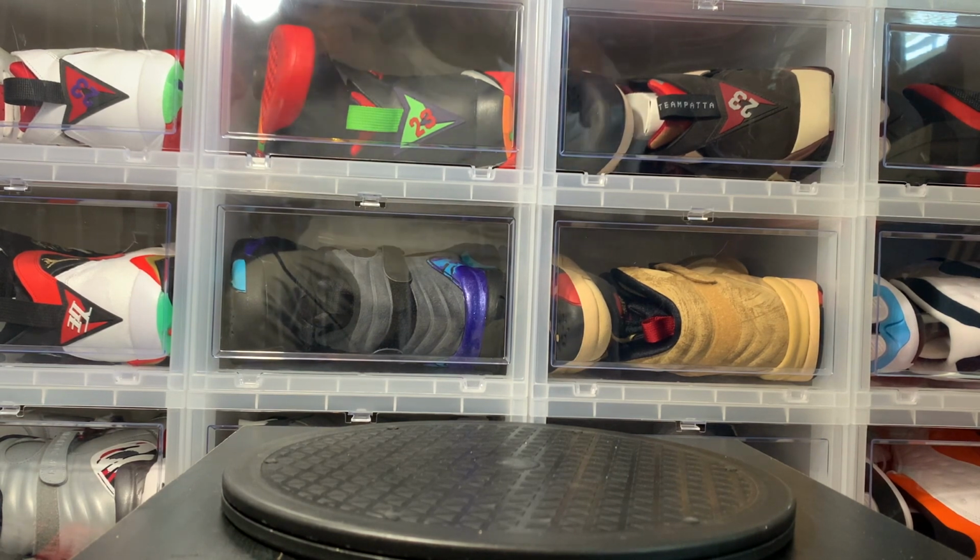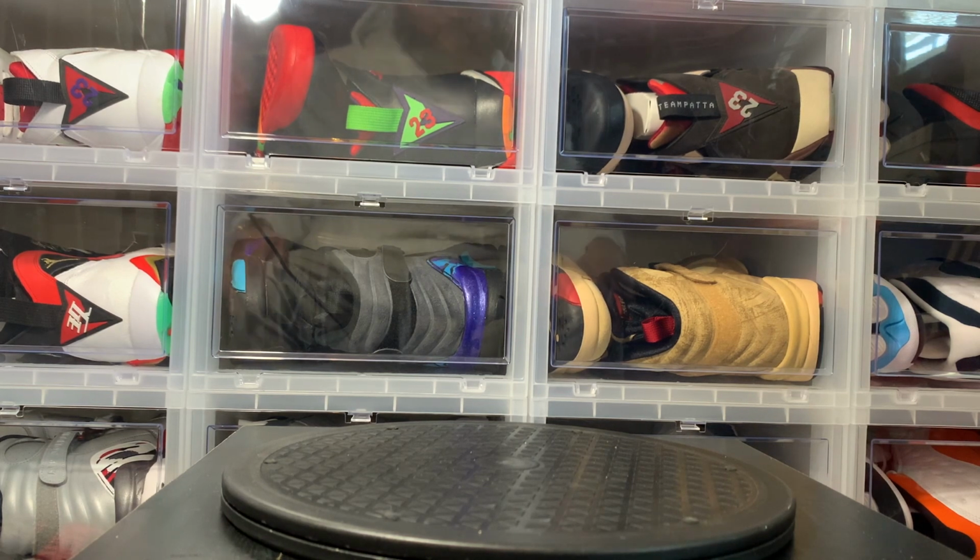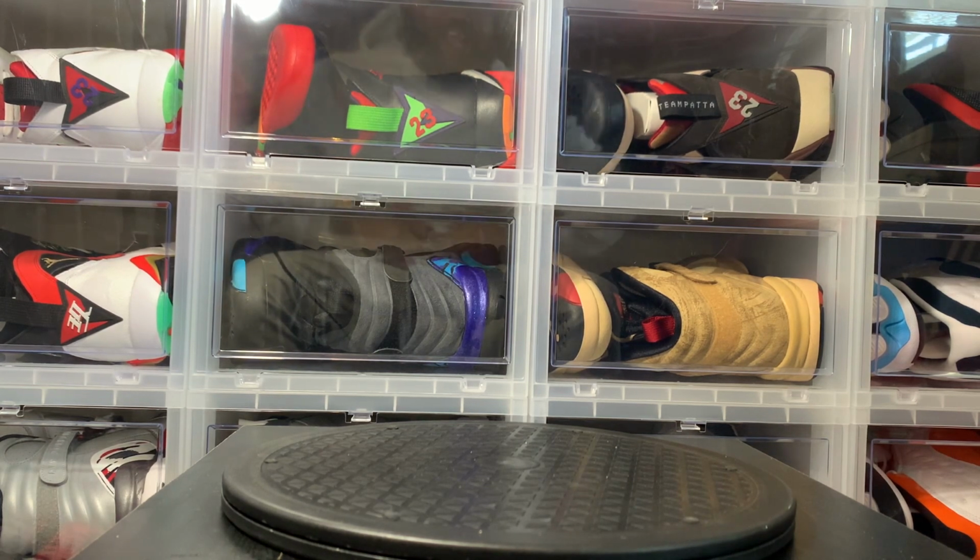Today, we are doing my top 10s of 2022. Yes, I know it's 2023. Yes, I know it's the middle of February, but I get it done when I get it done, man. I had to take some time. I had to think about it. I had some real tough decisions to make, and we're going to get into it, man.